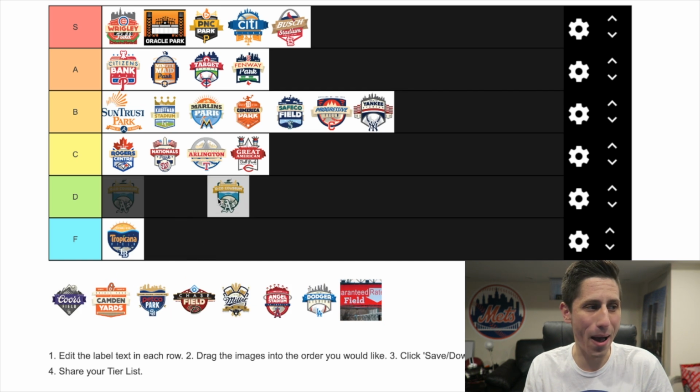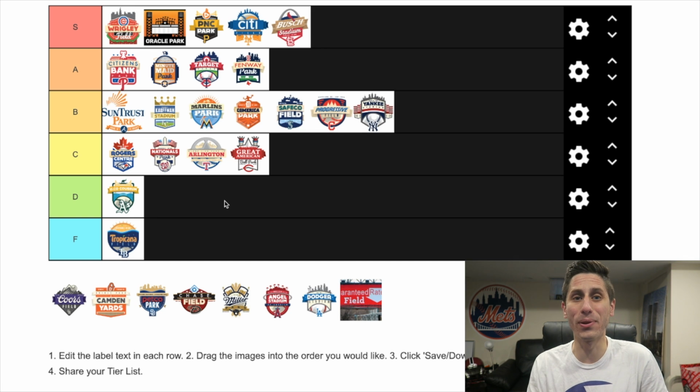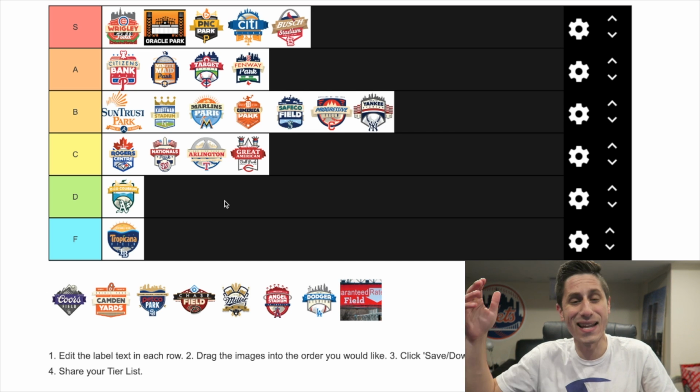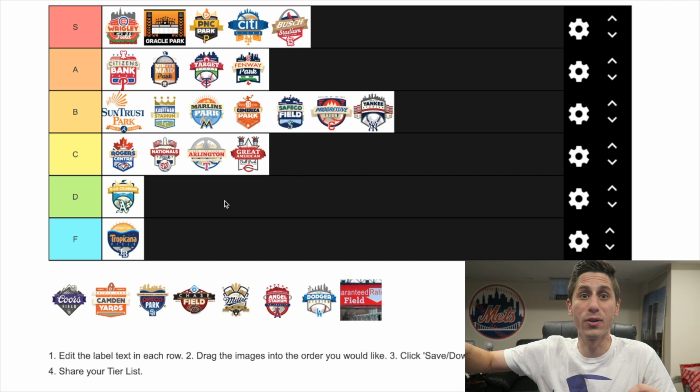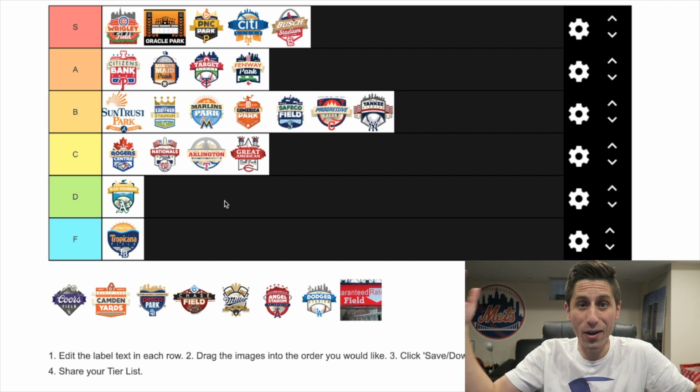The Oakland Coliseum. I think this one goes in D. It doesn't go completely into F for me because it's a baseball stadium, even though it's like a football stadium. It's huge. I mean, the outfield's big. It's not a hitter's park. So much foul territory. You're so far away from the games. Out in the outfield, it feels like you're 100 feet up in the air. You're not close to the action.